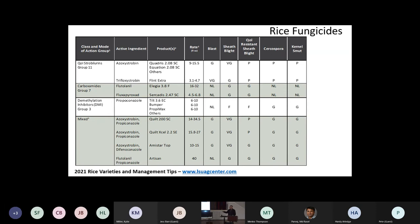We've got our strobilurins, we've got our group sevens, carboxamides, and we've got our DMI fungicides, which also are known as triazoles. It'll give you the active ingredient here, give you the products that it's sold under. It'll give you a rate range to use. And for each disease, it'll give you a rating on the efficacy of that product. So in the case of blast, you want to use something that has that strobilurin material in it, the group 11 material, or a mixed mode of action, a premix with the strobilurin in there. For sheath blight, same thing, but the SDHIs are also effective on sheath blight.